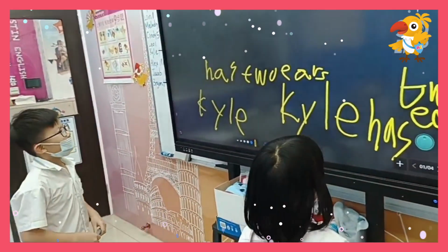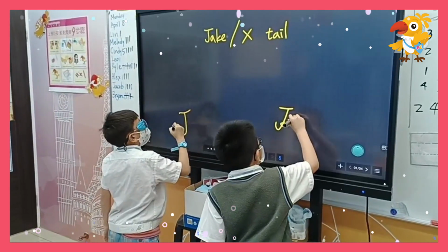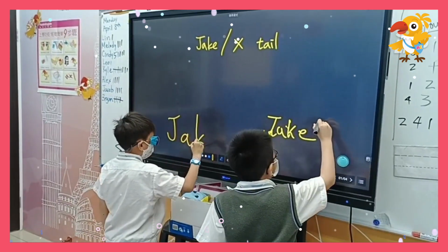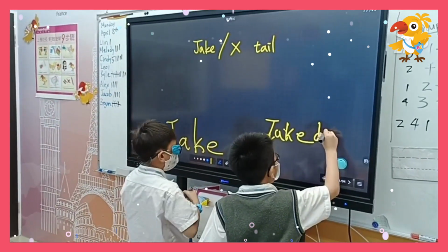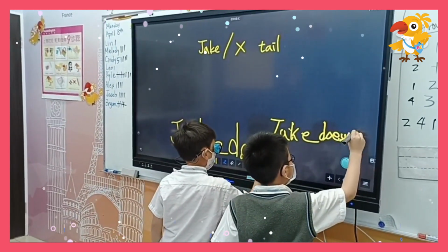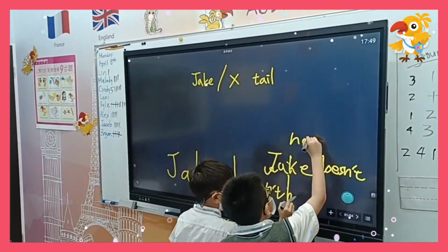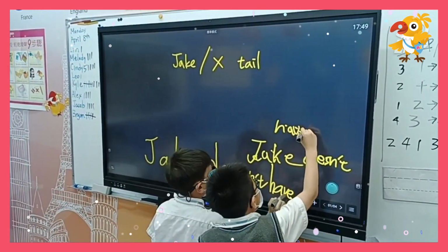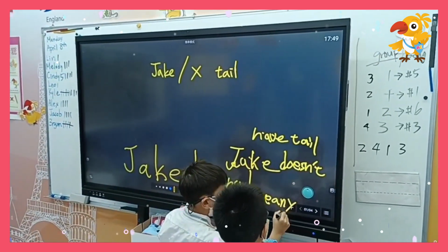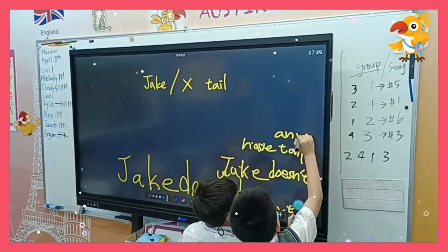Read it. Ears. A tail? Or any tail? Can I read it?